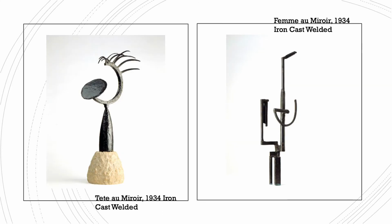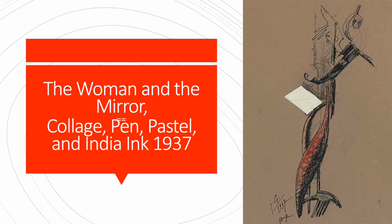This is Woman and Mirror is basically what these both translate to, made in 1934, which would have been some casted components and then further welded together. These are super abstracted ideas of women with a mirror, right? But that little oval shape kind of suggests that's a mirror. Woman in the Mirror is the same titled illustration. So again, even though he's very sculptural, he's still illustrating throughout all of his life.